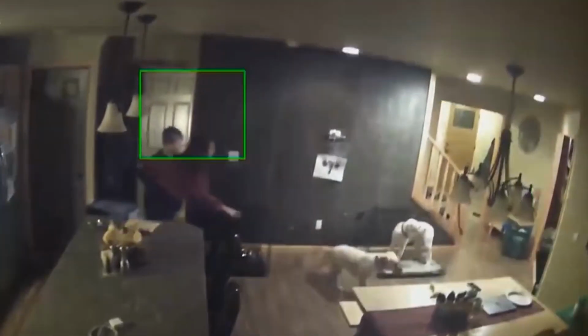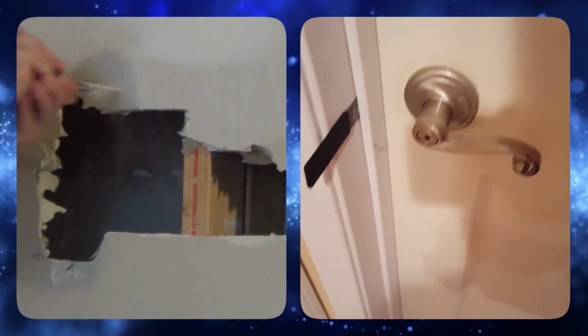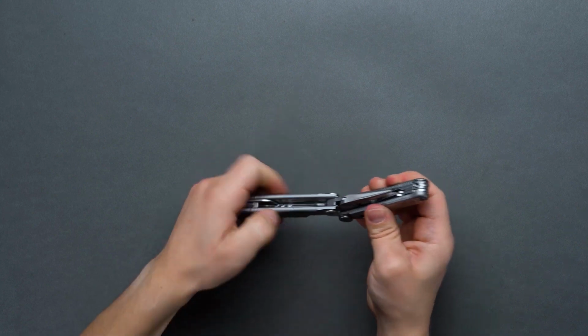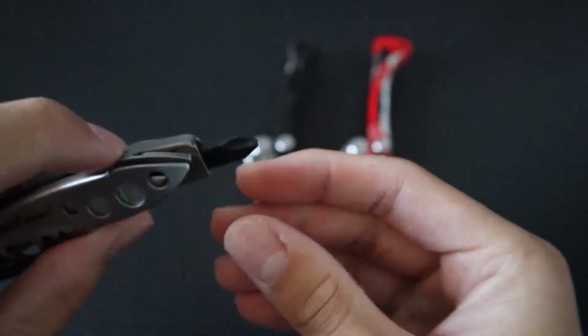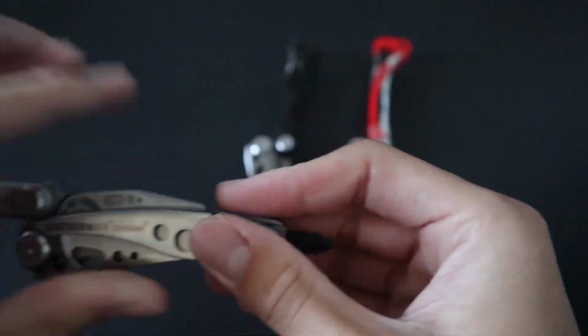Imagine being trapped in a building during an earthquake. You might need to cut through drywall, pry open doors, or create improvised tools from available materials. Or picture yourself in a stalled elevator during a blackout. A multi-tool could help you access control panels or create makeshift light sources.